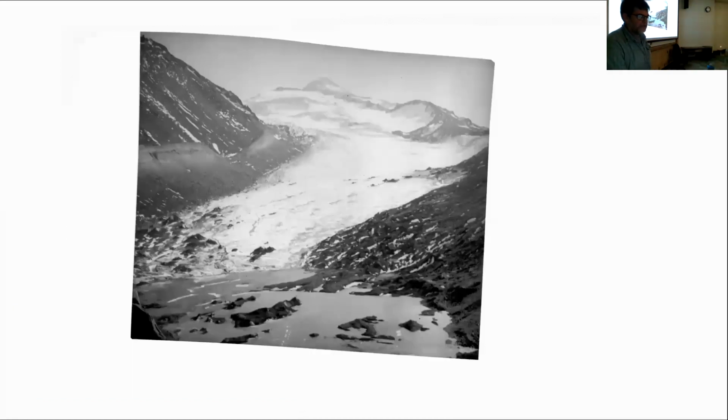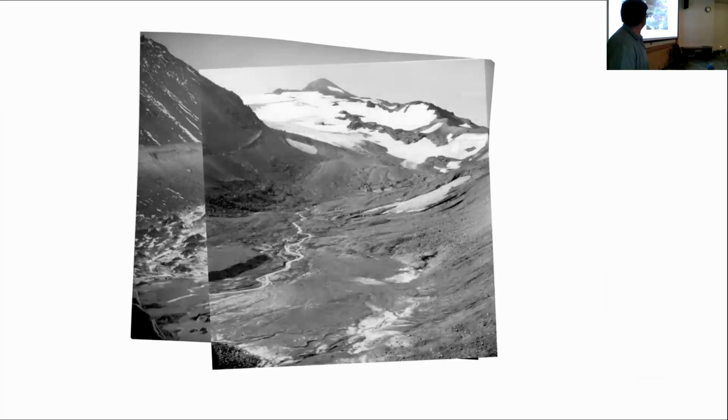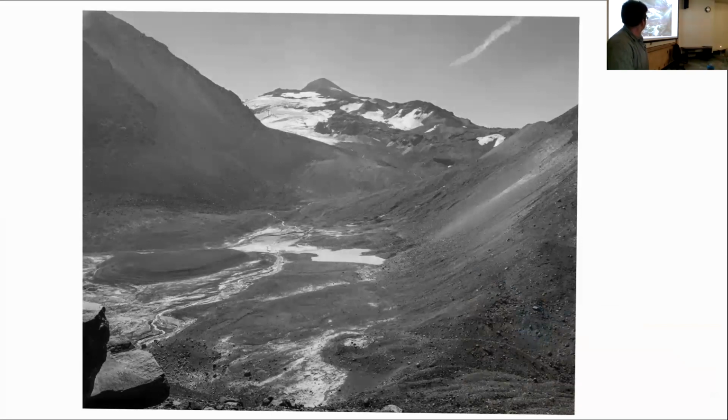But she took, as I said, a dozen or so photos from Glacier View between 1934 and 1973. Here's her. This wasn't in 73, but pretty soon, not too many years before that, at Glacier View, setting up her camera. And just so you can kind of see the punchline, here's what it looked like a couple years ago from the same place. This is Collier Glacier from Glacier View.